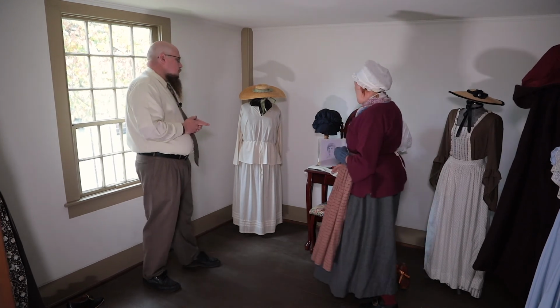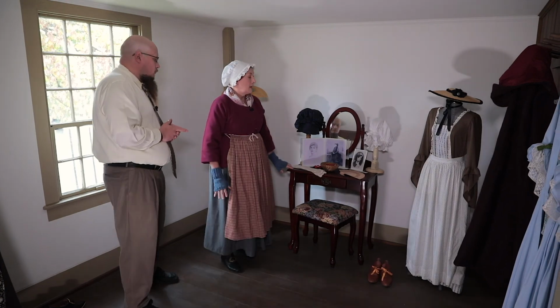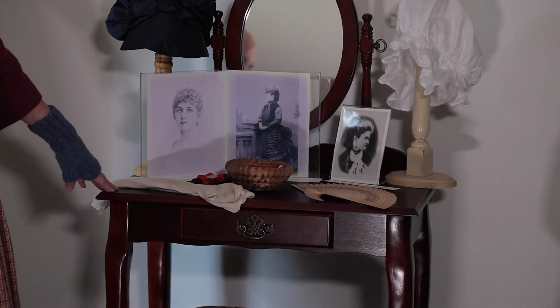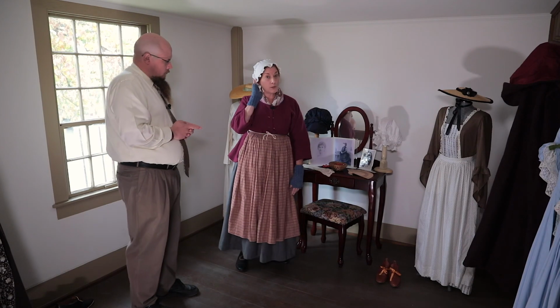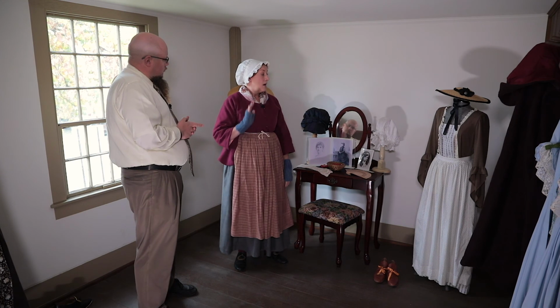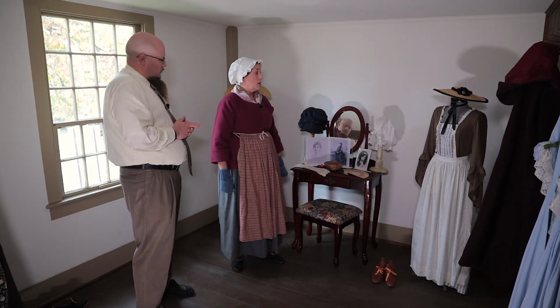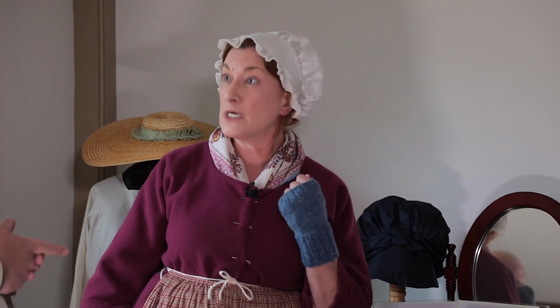So then we could make our way over here to the dressing table. Maybe getting a little bit ahead of myself, but I wanted to show you what they would have embellished some of their clothing with. First and foremost, a woman always wore a mob cap, always had her hair concealed. It was never exposed. Her hat would even be worn over the mob cap. She would never take the mob cap off.